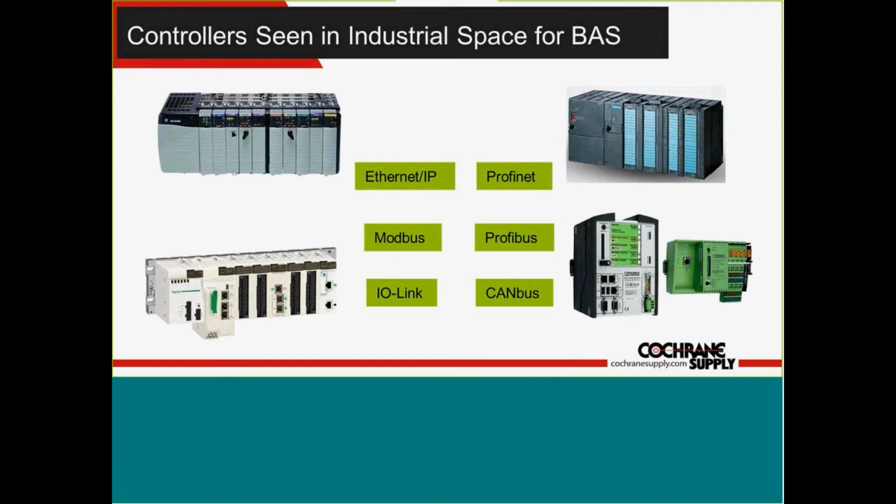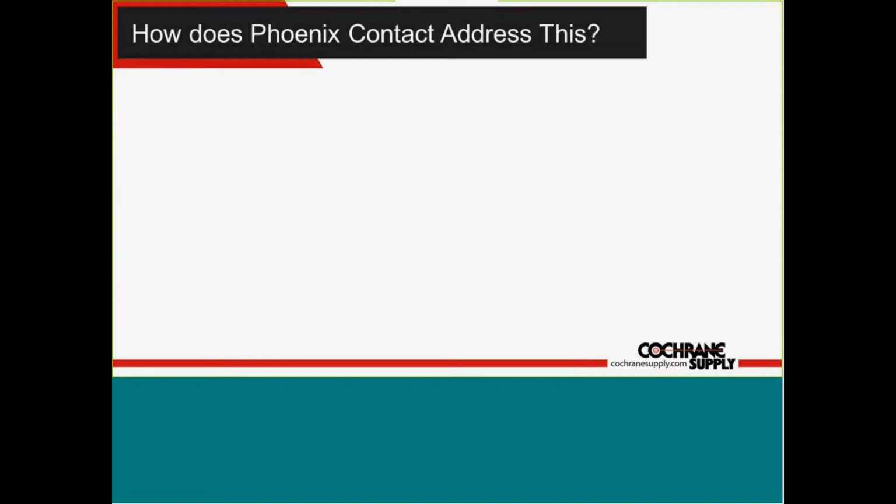So one of the beautiful things about Niagara, for example, is that it's adapted very well into the enterprise network of customers. So if you want to be able to feed data into an enterprise system, Niagara has a lot of drivers that very easily allow you to do that. But there is a divider between the enterprise network and the industrial space that is very hard to breach, because the controllers and the protocols that are being used in both environments or both worlds is going to be vastly different.